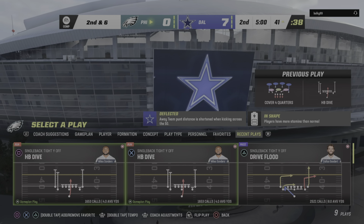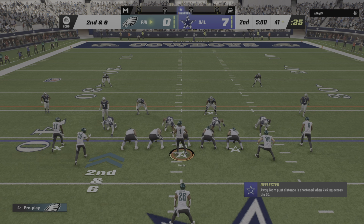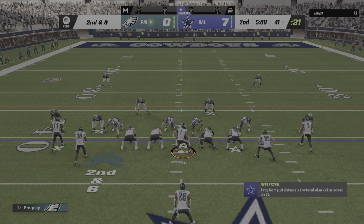After one, 7-0 on EA Sports. Start of the second quarter, and it's the Eagles in possession as they are looking at a second down and 6 coming up.